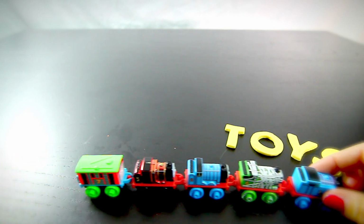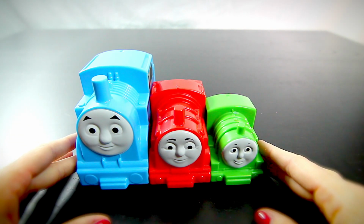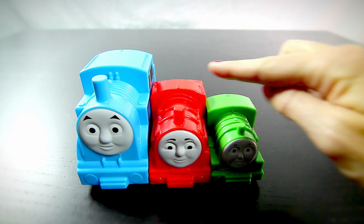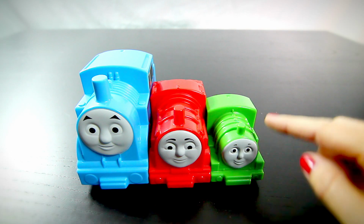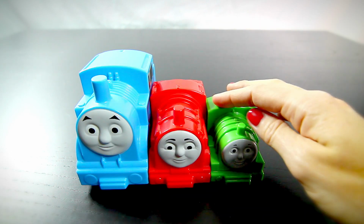One more ride, guys. Here we go. I love these Thomas and Friends minis. Let's do some more fun stuff with our stackers. They are so cute. Again, here's Thomas. And James. And Percy. Percy is the smallest. James is a little bit bigger. And Thomas was the biggest.